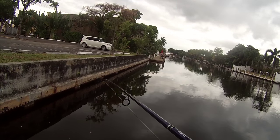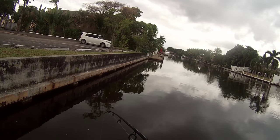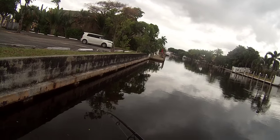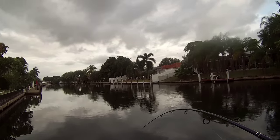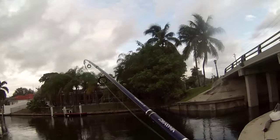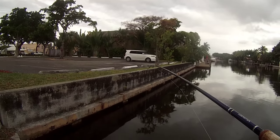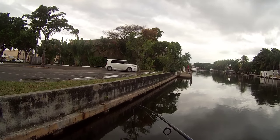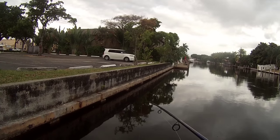There's some fish over here. Alright, first fish of the day. Awesome little fighter too. Come on, are you serious, man? That was my first one of the day, man. I'm hooked right there. It's alright. We wait for the next one.